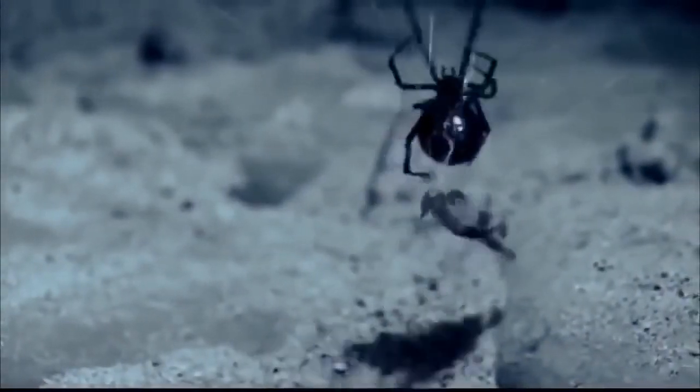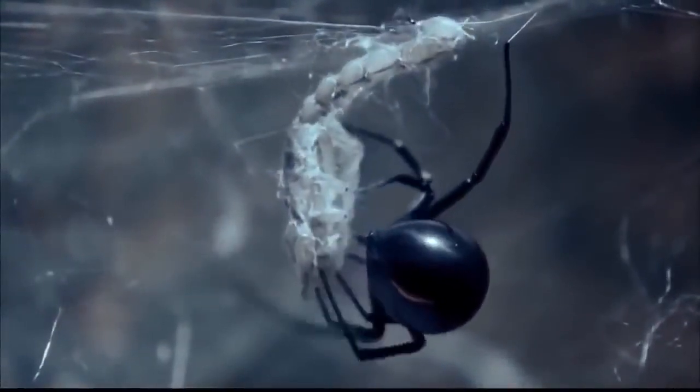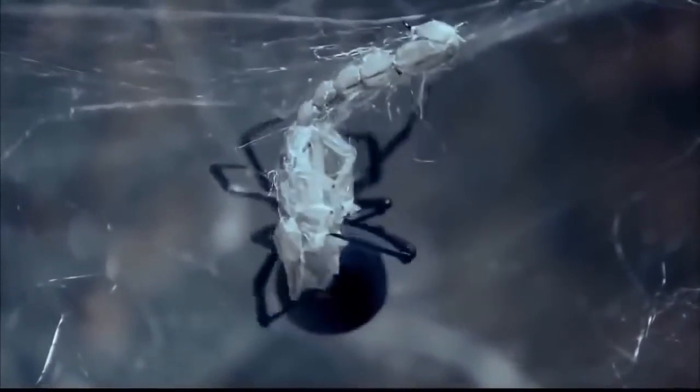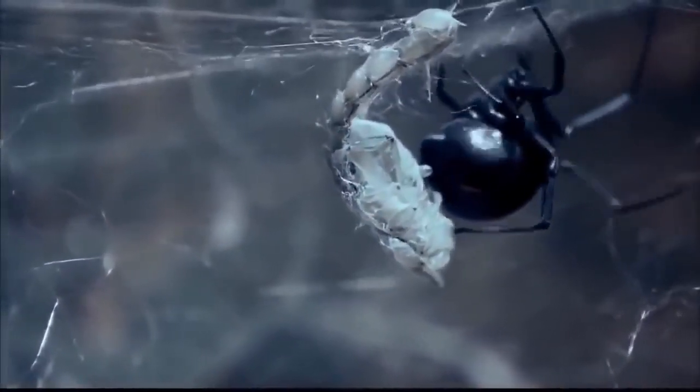The spider works with deadly efficiency, suspending her catch in a silky cocoon. She carries her prey away from the ground, clear of other hungry predators. She injects venom and digestive juices into the scorpion. The toxin kills the prey and liquefies its flesh. This meal is prepped, wrapped, and standing by.